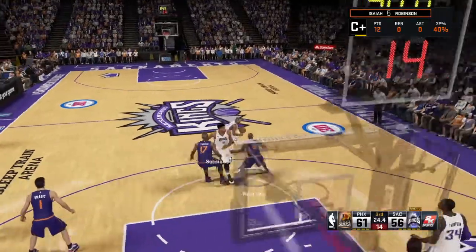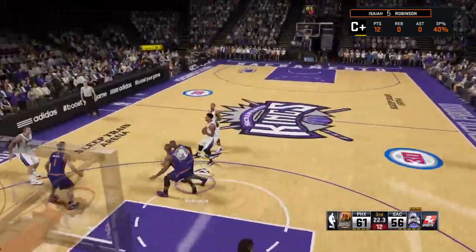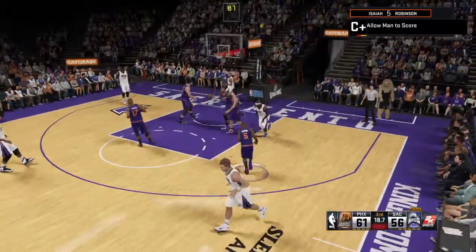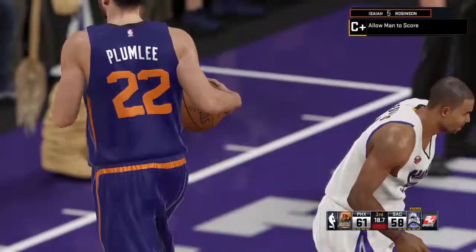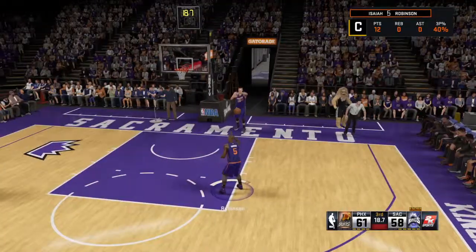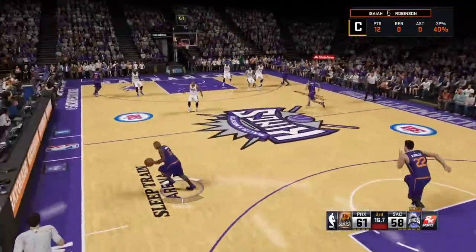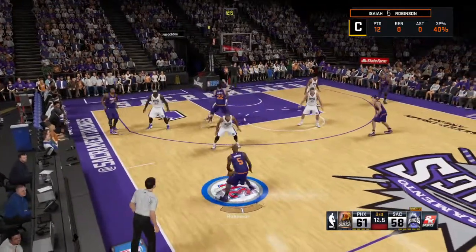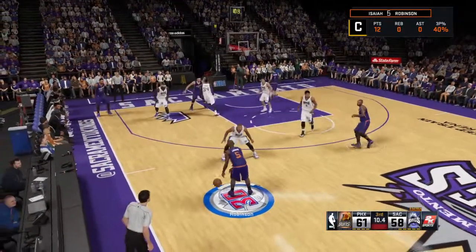And here's Sessions. He's got 6. He feeds it to Gay. Down low. And with that, the Phoenix lead is cut down now to just 3 on the basket from Sessions. Well, they certainly didn't have much of a problem getting the ball into the post that time. Well, and that's important because this game, I think, is going to be decided by who controls the paint in crunch time.